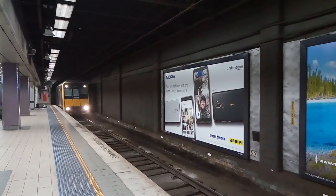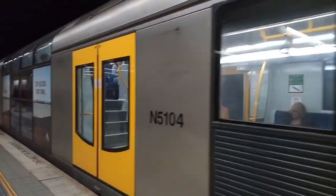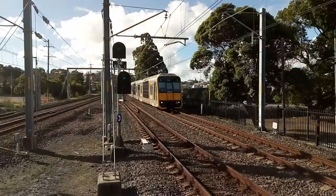G60. Anyway guys, I'll see you at Banksia. As you can now see, I am at Banksia Station.